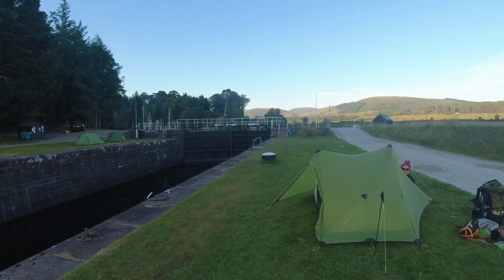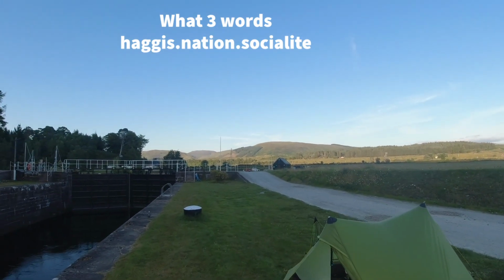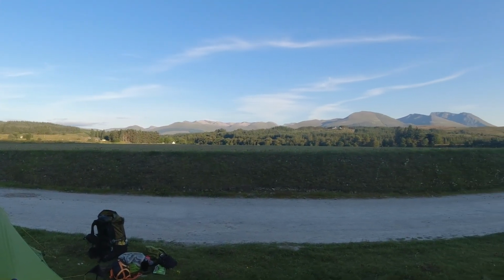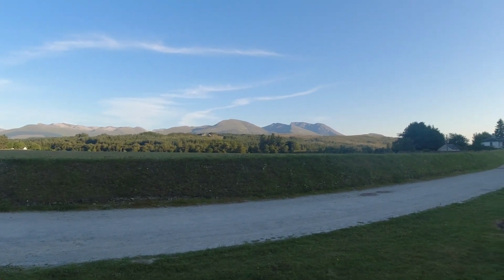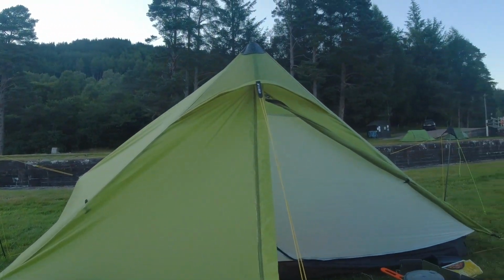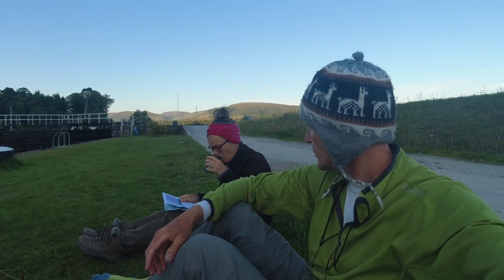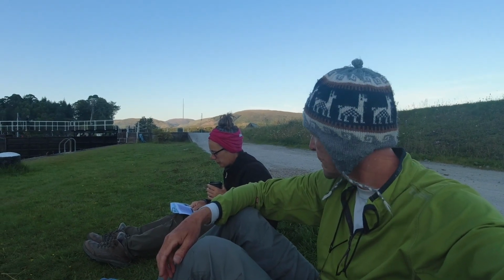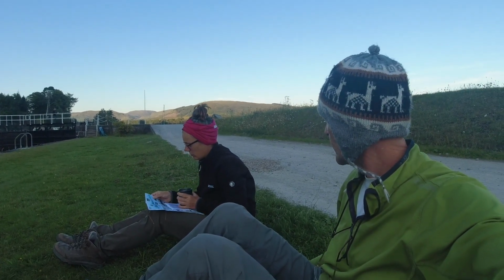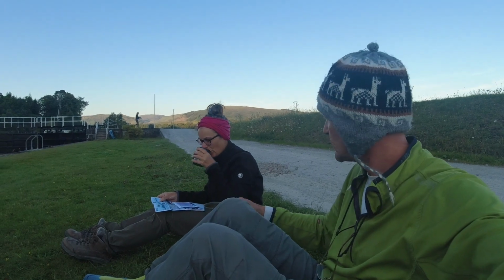This is our pitch at Gairlochy Top Lock. Toilet blocks over there, and just look at this. That's great. We're just planning routes for tomorrow, because where we are right now is brilliant. Gairlochy Top Lock. There's a toilet over there if you pay your £10 to get the key. Spotless apparently, with showers and electric places. You can charge things up.